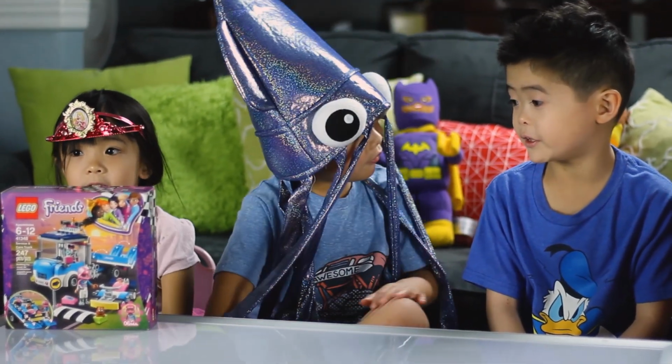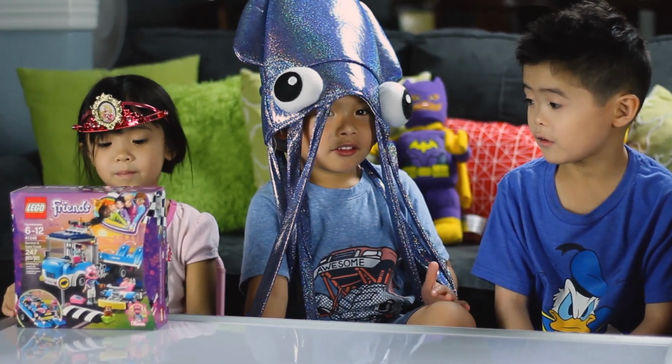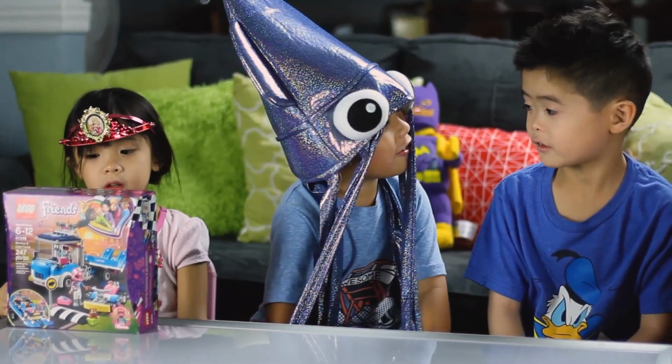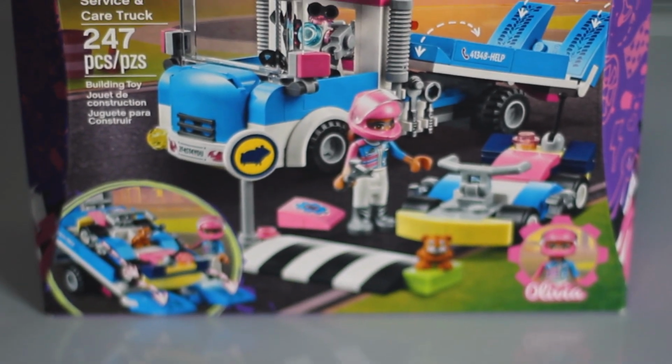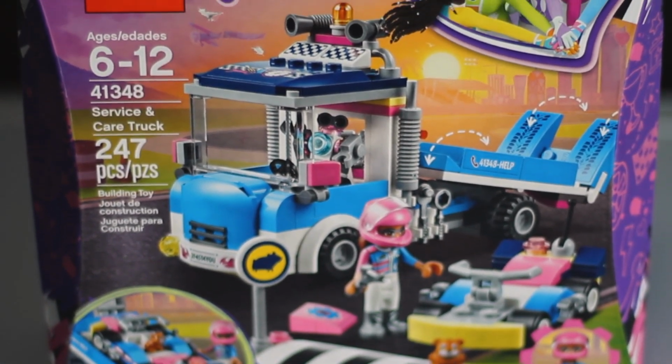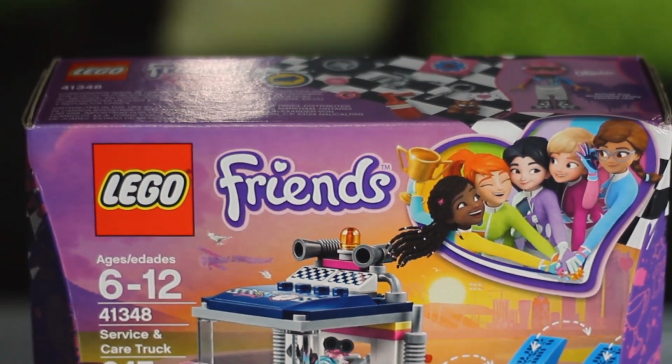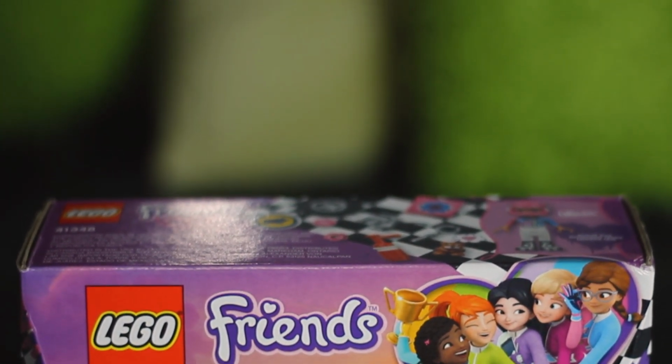Today we are gonna build the Lego Friends Service and Care Truck. Set number 41348, 247 pieces.